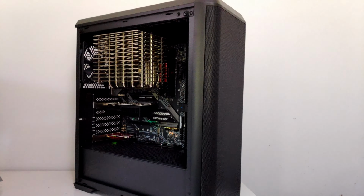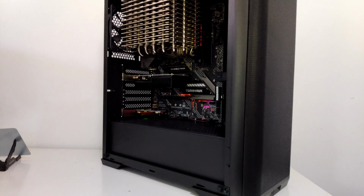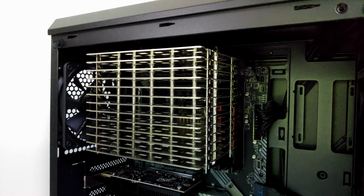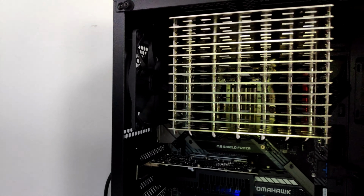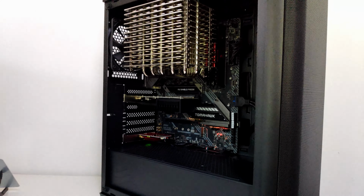The build is finished, and do you know what? Actually, it looks pretty good, I think. It doesn't look bad at all. I mean, that heatsink is absolutely huge. It's just like, boom, here's the heatsink, you know? But it does the job. It really does do the job. It's so simple, but so well designed. That's Noctua all over, though, isn't it? Just very good quality. I was really impressed with the cooling.